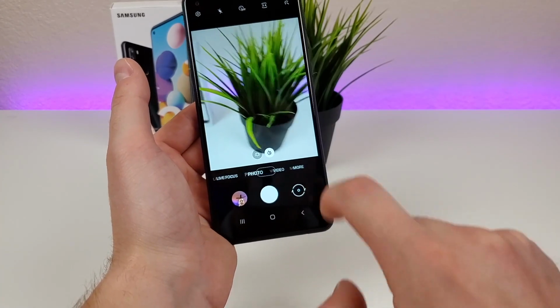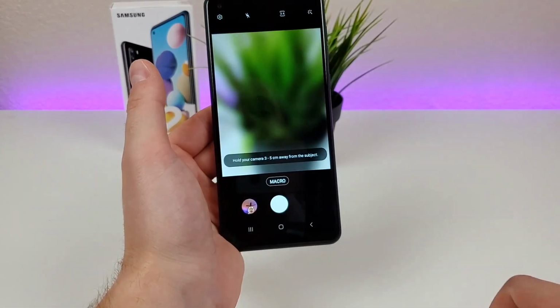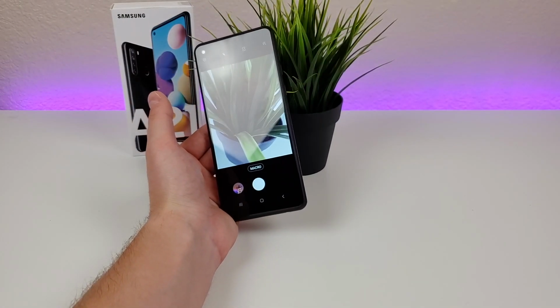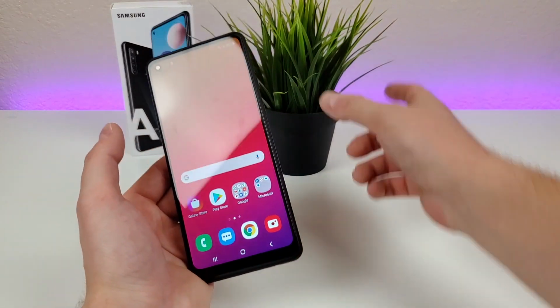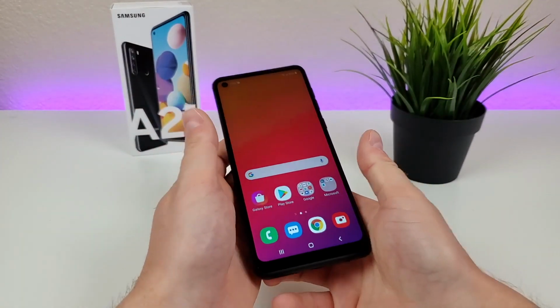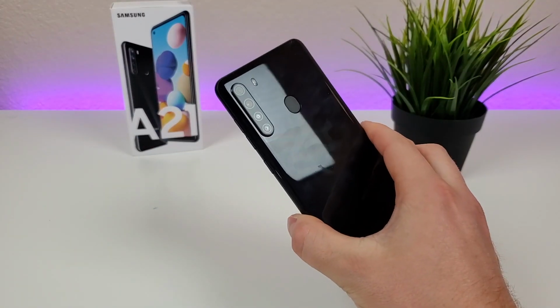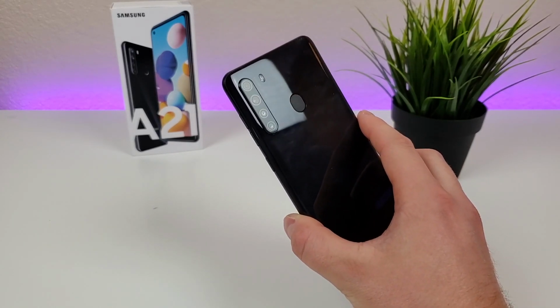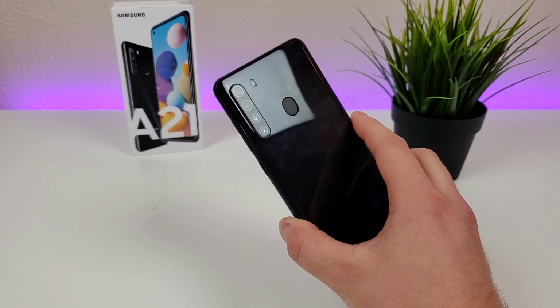Then going over to the More tab, you can see here we have macro. And with the macro camera, we can get very close up and have things be in really nice detail. So again, none of the cameras that this device has are necessarily the best out there compared to pretty much any high-end phone. But at the same time, I do appreciate that we have a variety of different options and features and abilities here.